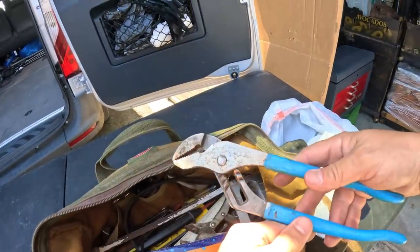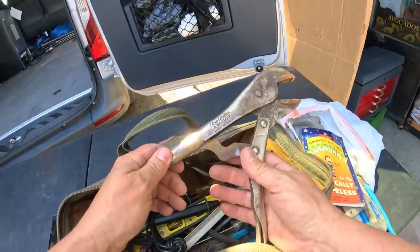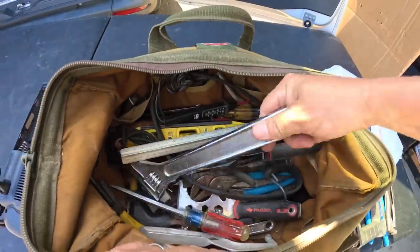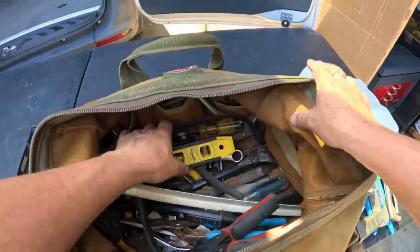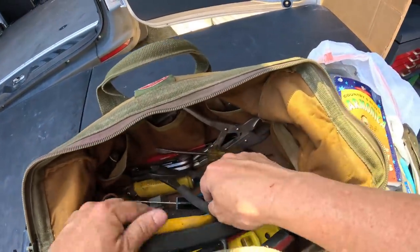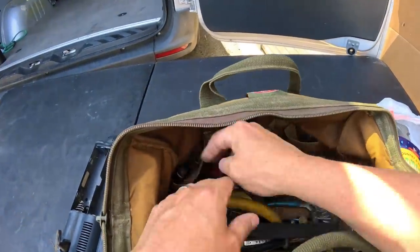Okay, some tools. That's nice. Channellock, made in the USA. Lennox, made in the USA. Country Blues harmonica. New Britain, made in the USA. What the heck? This is some good USA tools. That's China right there, but yeah, good stuff right here. And when I say good stuff, I mean this is going to sell really well at the market. I don't see anything amazing in here that we need to pull out, but we got good flea market stuff right here.